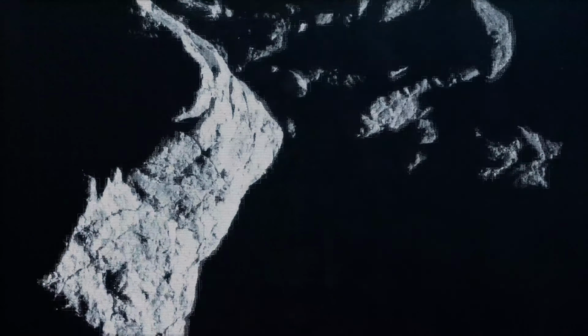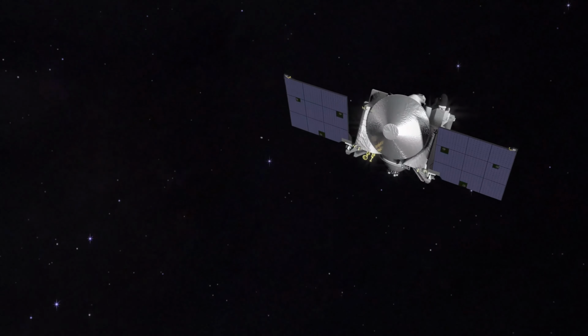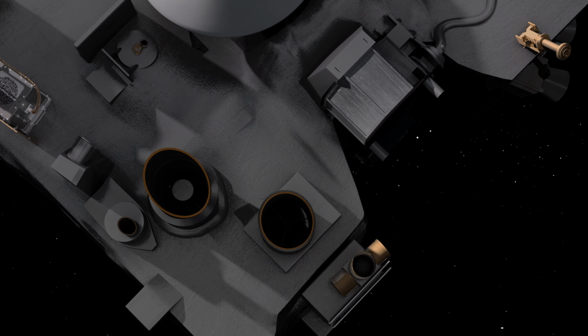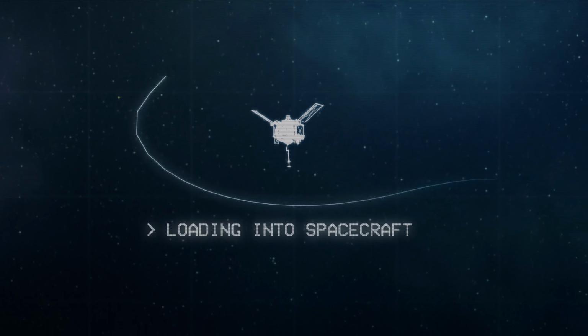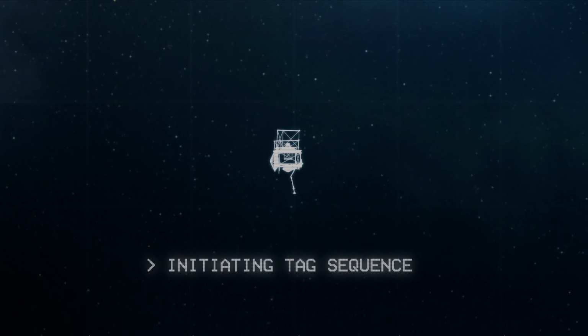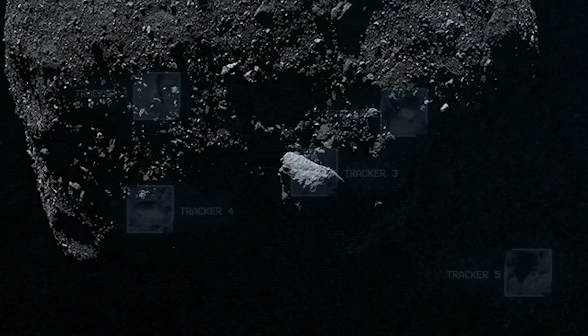And now, we are ready to target Site Nightingale for the touch-and-go sampling event. OSIRIS-REx is prepared to begin its descent down to Bennu's surface and finally collect a sample. Using its database of images from Nightingale as a guide for its onboard navigation system, natural feature tracking, OSIRIS-REx will steer itself to the tag location, dodging Bennu's rocky hazards along the way.